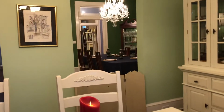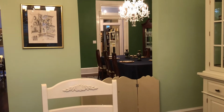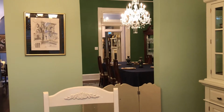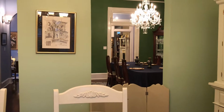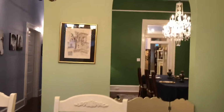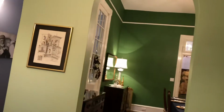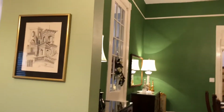And then into the dining room, one can see the deeper green, which is your basic crayon, primary green color. It's called pasture green, but I'm hoping that you can see it from here. And I'll go around the table and get closer to it. But the dining room is a pasture green color.